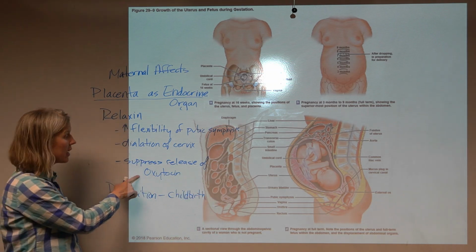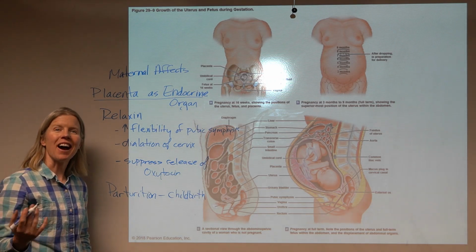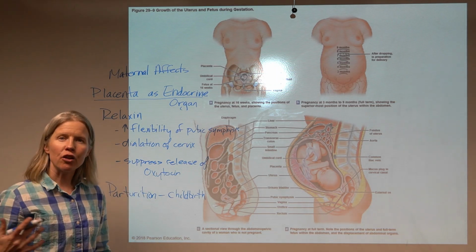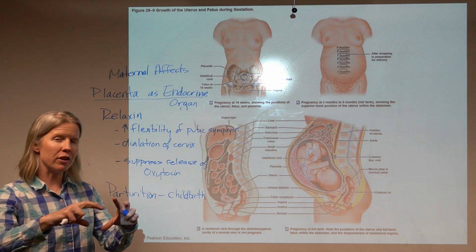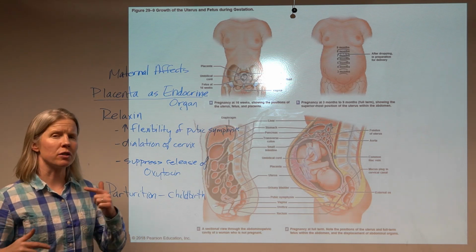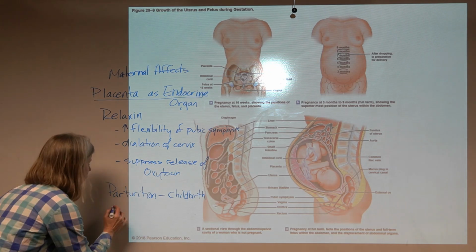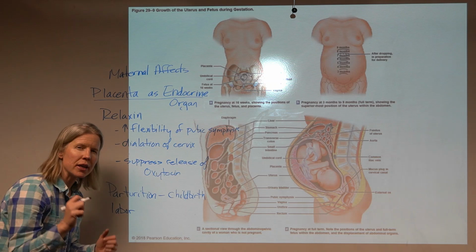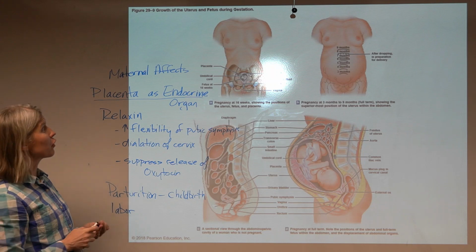Then it's actually the pituitary gland of the fetus that starts releasing oxytocin. Oxytocin is going to lead to increased uterine contractions. And so as the uterus starts pushing the fetus out and the head of the fetus starts pushing on the cervix, then we start to get higher release of oxytocin from mom. And eventually this is going to lead to childbirth. So labor is the actual contractions that are taking place trying to push the baby out, and then childbirth is obviously when it's actually being delivered.